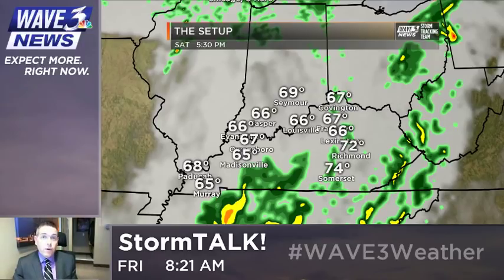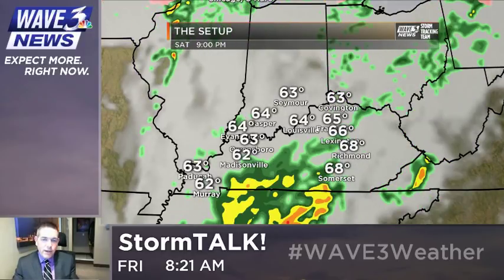Then we have some fuel to work with, because there's another impulse waiting for us in Nashville that's going to roll in. If we stay cloudy and overcast, that impulse is still going to move in, but it will have less fuel to work with, if any fuel at all, so it will be mainly just a big blob of rain. So we are at 5:30, and here we go into the evening.